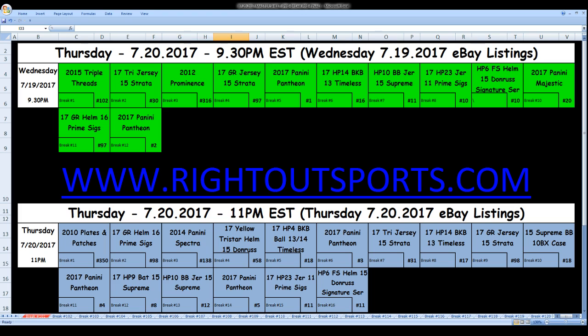As stated earlier, we'll start with some 15 triple threads. We've got some Prominence in the mix tonight. Pantheon there, of course. Majestic. Basketball. We're doing basketball tonight. Hit Parade baseball jersey, football jersey, doing a full-sizer, we had a bunch tonight, so everything ended yesterday on eBay, and then y'all check the stuff still going tonight. We will start all of that at 11 p.m.